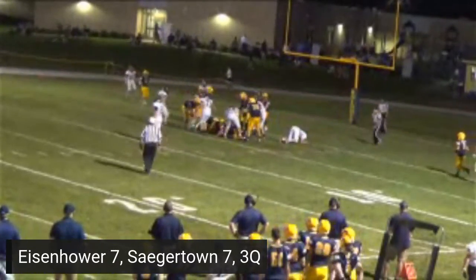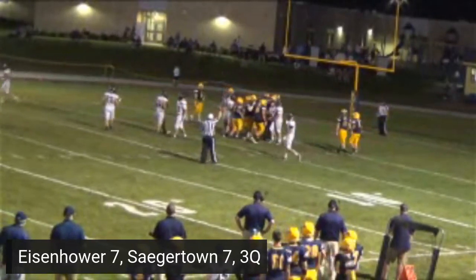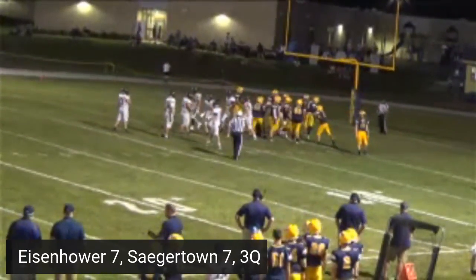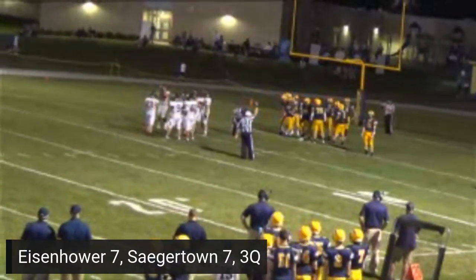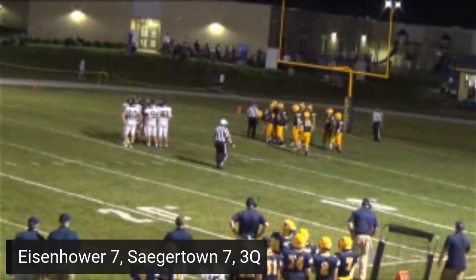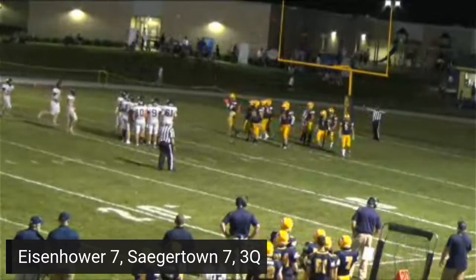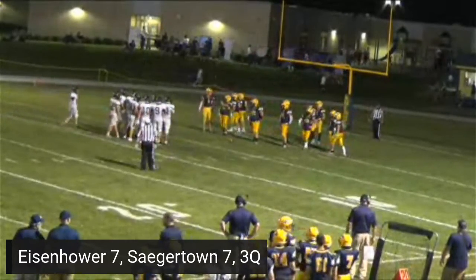2nd and goal. Give is to Burchell. Burchell's hitting the backfield. Looks like he might have got back to the line of scrimmage. Burchell doesn't make any progress whatsoever. The Knights defensive line, right now, is stepping up and actually has pushed the Panthers back a yard. It's 3rd and goal from the 3.